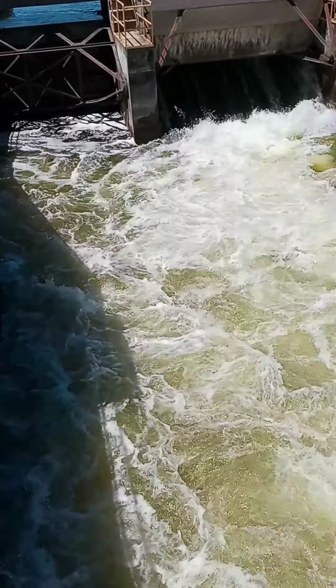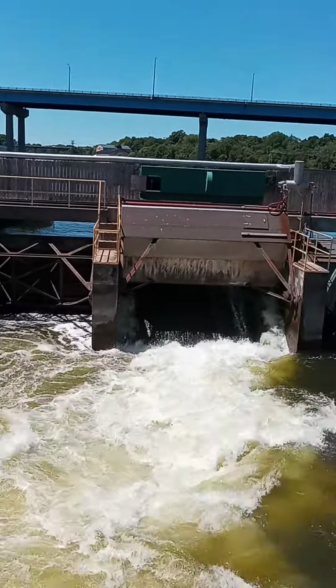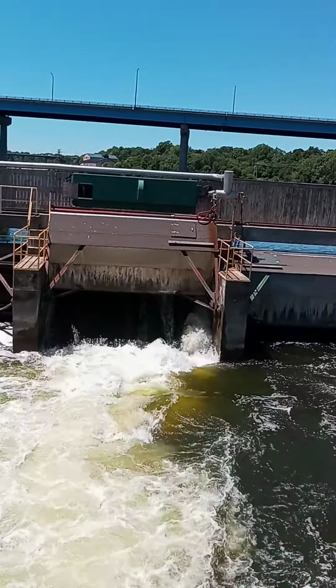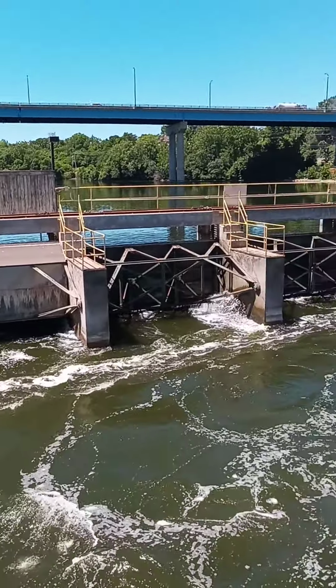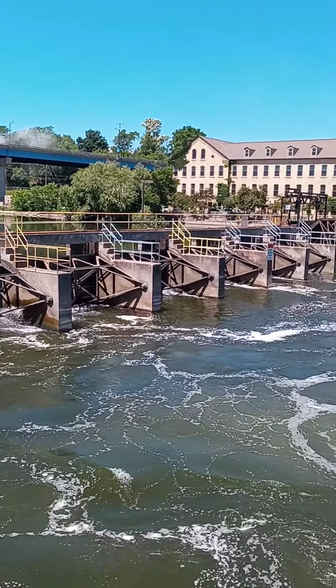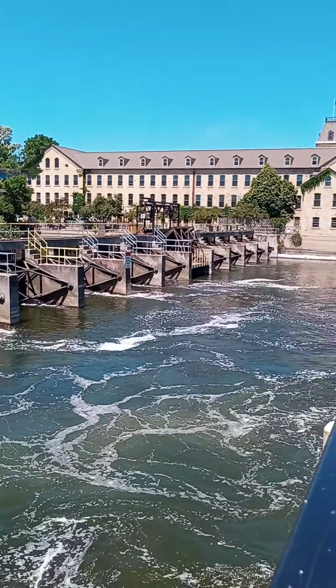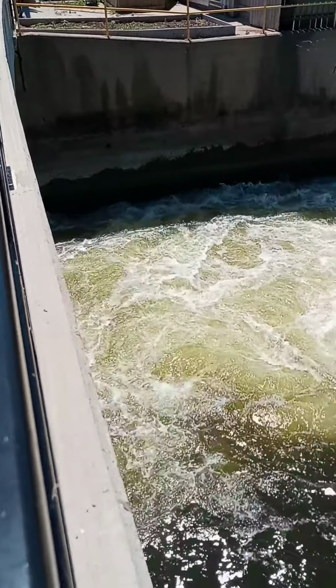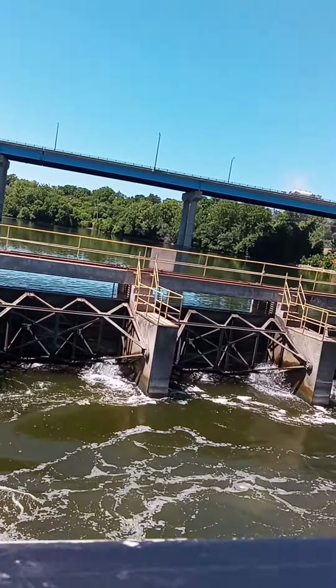Talk about a whirlpool, huh? You can tell readily which ones they have open and which ones they have closed. Apparently this has become quite a popular fishing spot as well.